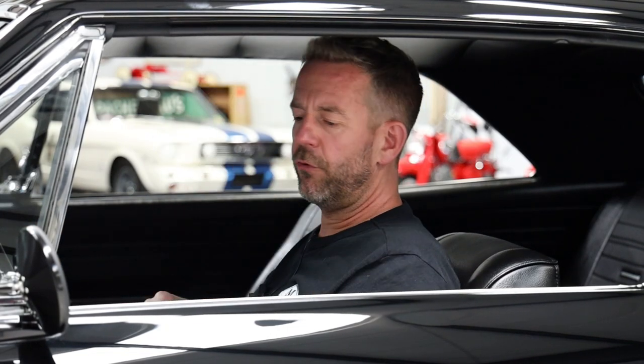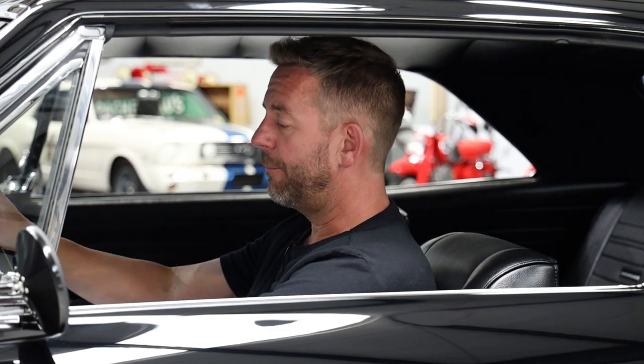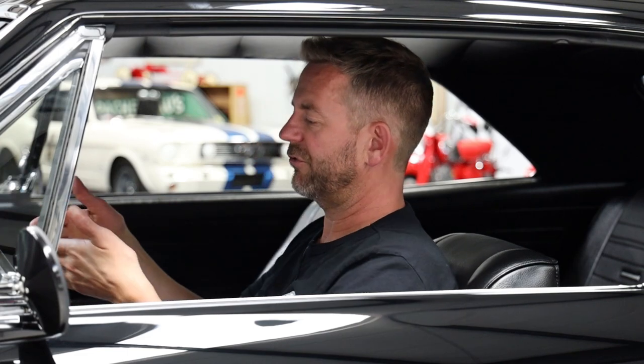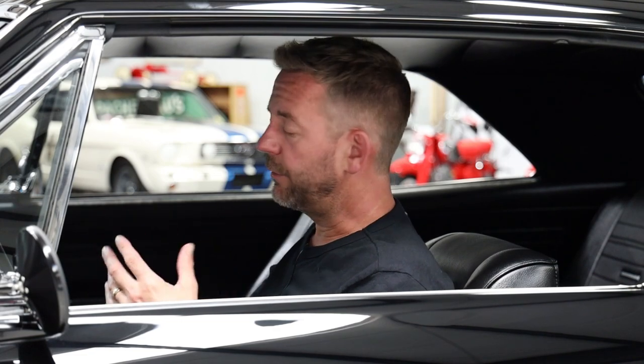You can see how much headroom I have, how much arm room I have. I have tons of leg room. And for somebody who's smaller, you can bring down the wheel. Somebody who's bigger, you can actually fold it up here. So it really is a nice tilt steering.